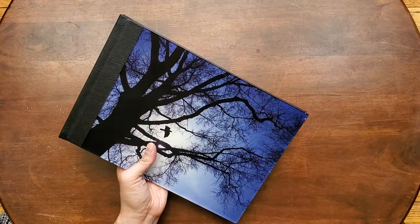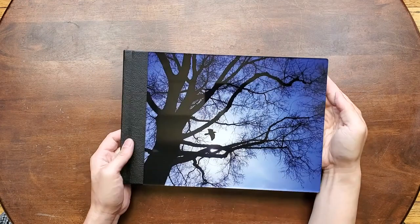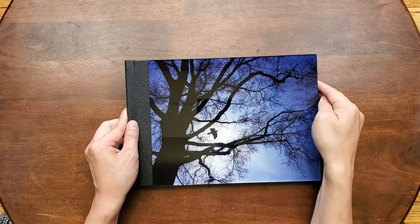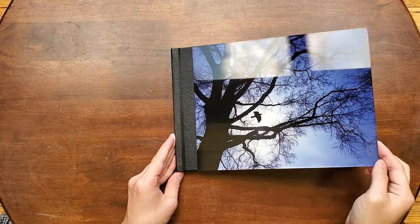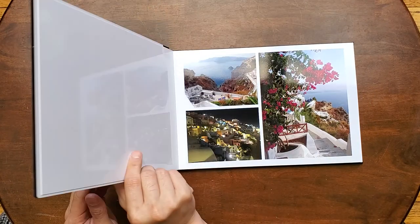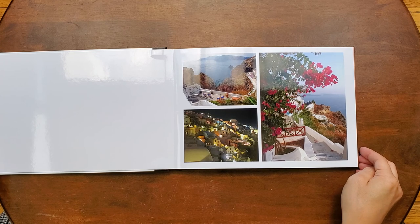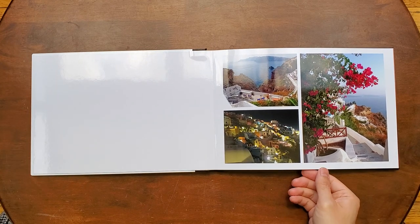The cover is actually really nice. It seems to be some sort of thick, glossy, clear acrylic, maybe an eighth of an inch thick. And the image seems to be somehow printed underneath the acrylic to give it kind of a 3D effect with some depth. And the colors are really nice too, nice accurate colors. So far, so good.